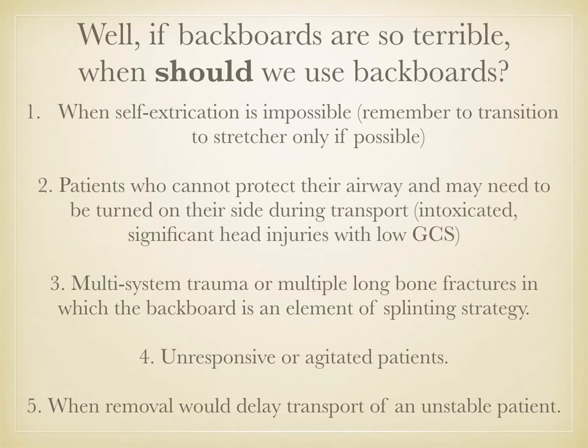So if the backboards are so terrible, when should we use backboards? This is important. This talk and this protocol is definitely de-emphasizing the broad use of backboards in our EMS system in Maine. But there are still roles for backboards. Let's look at a couple of these. So when self-extrication isn't possible, remember, these patients can still be transitioned to the stretcher when you get them out of their vehicle or their place of injury. But when it's impossible, this backboard may help you do that.